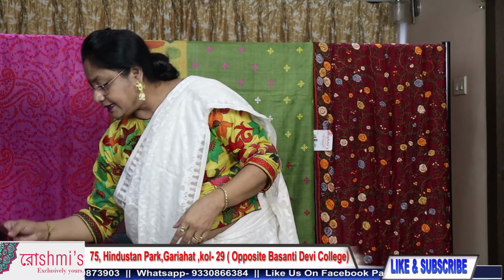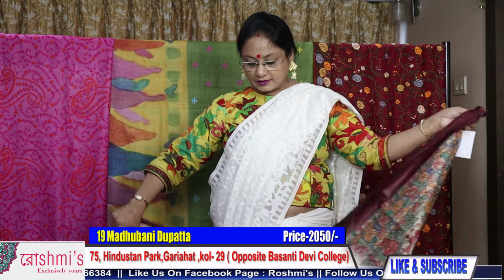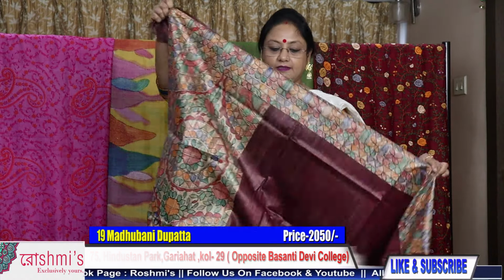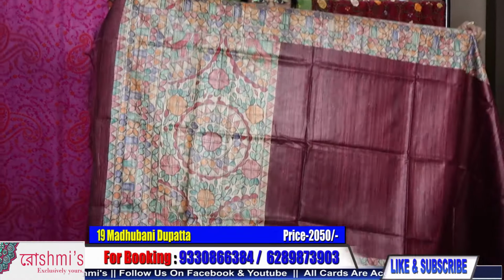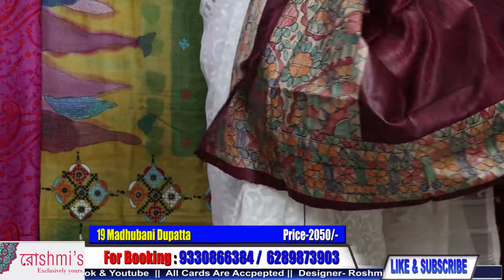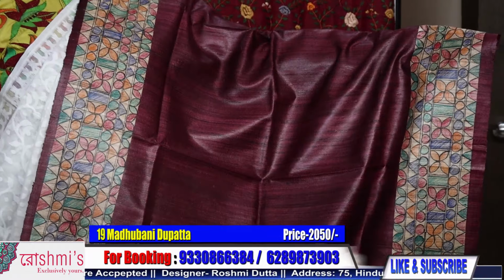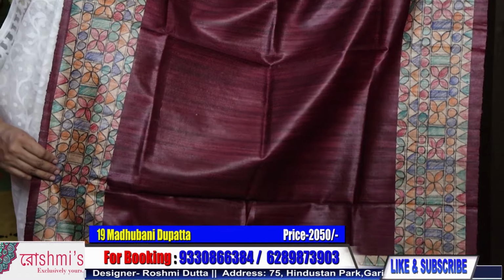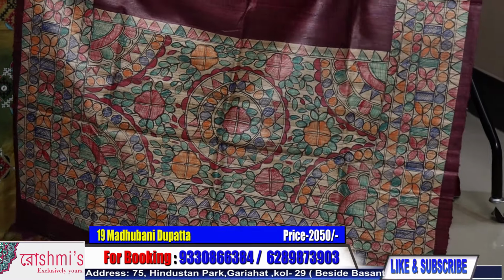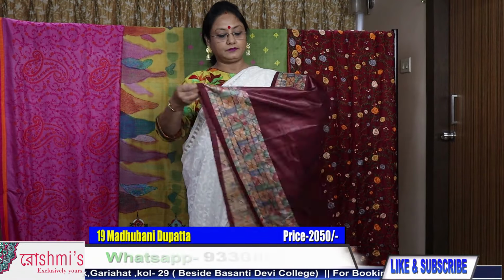Now, number 19. 19 is chocolate color. See. A beautiful color. This one is chocolate color. Very beautiful. Just see. See the color. See the color combination. This is number 19. For booking, take a screenshot or mention the number.